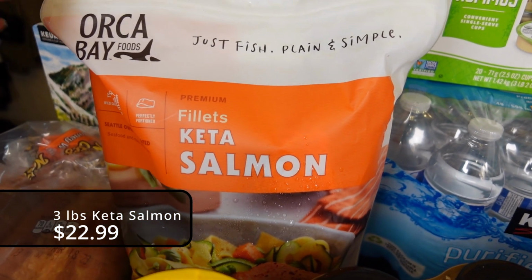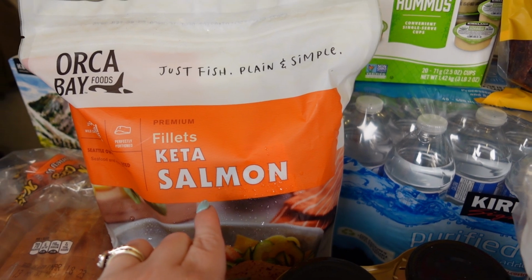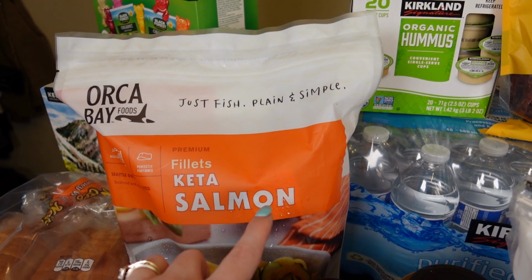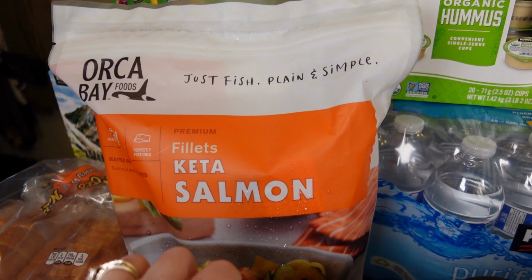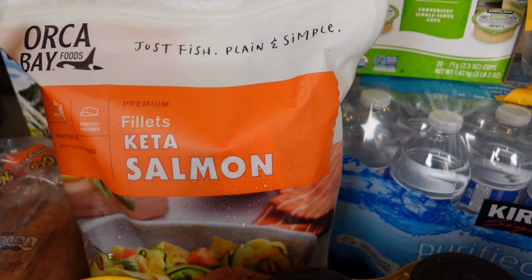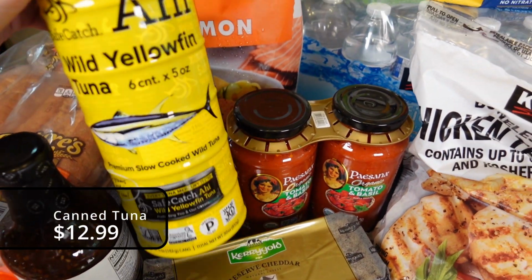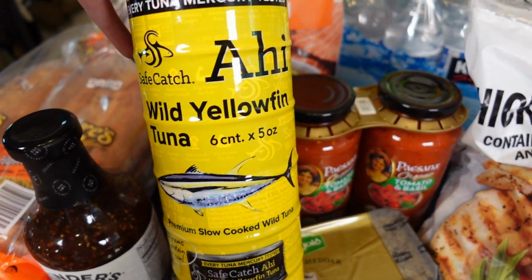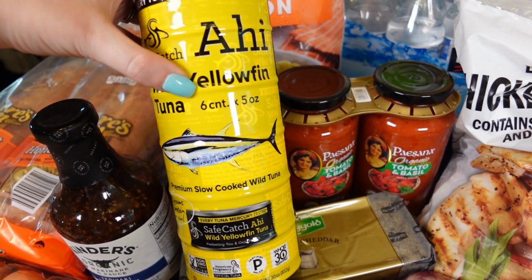I got a 3-pound bag of these Keta salmon fillets. They are frozen. Keta salmon, I think, has a lower fat content than sockeye salmon. They're still really good though, especially if you just season them up. And I like to use avocado oil, which has a decent amount of healthy fats. So they still come out really tasty, and they are more affordable than sockeye salmon too. So that's what we got. I also got another thing of this, what is it? Wild yellowfin tuna, ahi tuna. It's mercury tested, so it's all a safe amount. This is 6 cans.